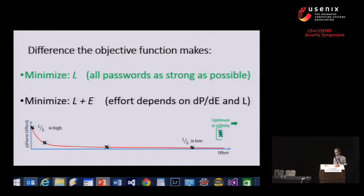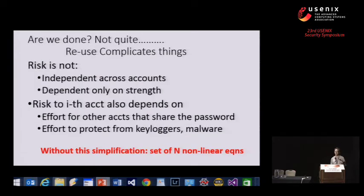What were they thinking? Well, maybe what they're thinking is that this doesn't really matter that much and they prefer to spend the effort on something else. Okay, so that helps explain why having weak passwords in a portfolio makes a certain amount of sense. So are we done? I mean, it feels like, well, not quite.